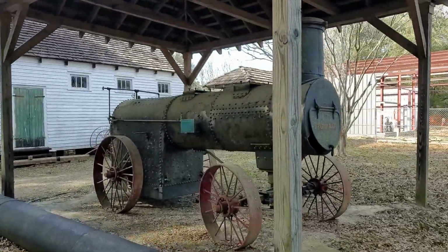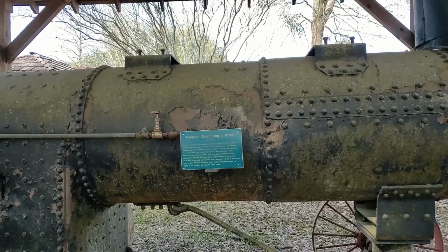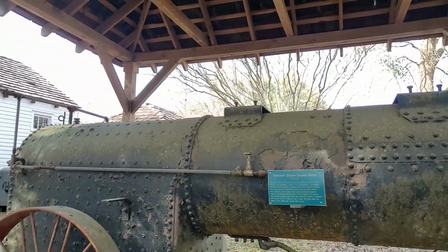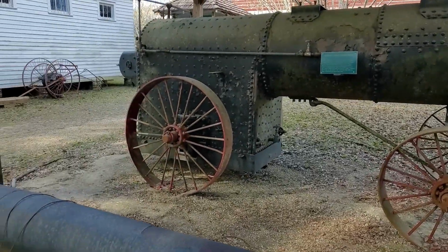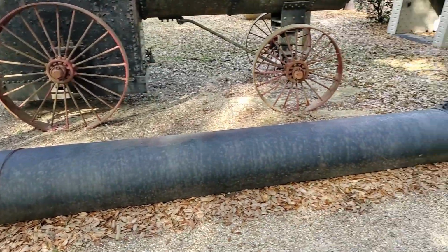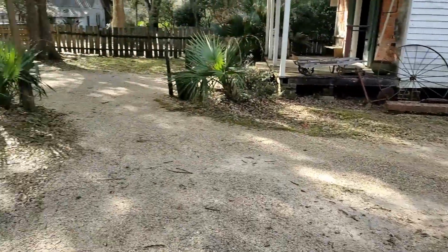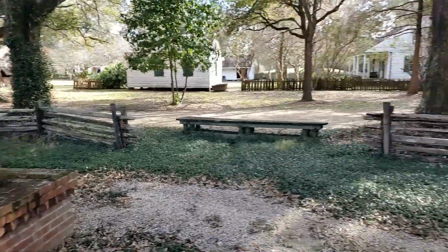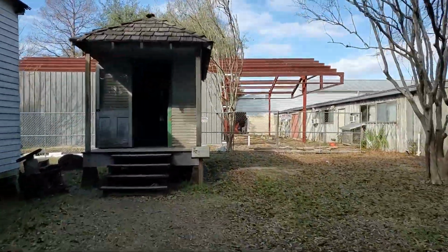Look at this engine here. Farquhar steam engine boiler, circa 1915. Wow. That's heavy duty right there. This might have been a stack, a smokestack for an engine or something. What do you guys think? Here's another bell. I don't think I can ring that one though. Let's see what this is.